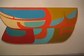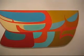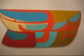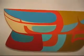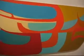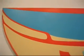This is the largest piece in the show, Red Desert number 1, 2005 and 6, acrylic on canvas, 74 by 148 inches. This is a really compelling piece. I really appreciate the way she's melding the swooping, curving forms with the solid color.